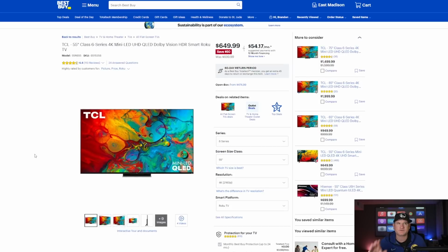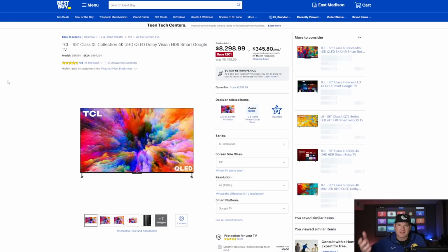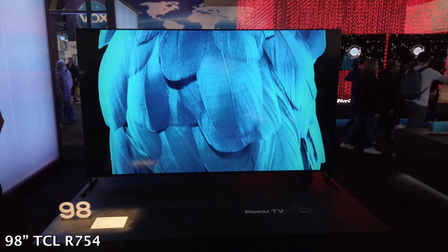I think the only difference between this 6 series TCL and the Q6 and 7 for next year is that they will have the Google OS where this has Roku TV. So depending on if you like that or not, it might be a deal breaker for you. But if you have a third-party device, then I don't think it really matters. Or if you just use your gaming console for the OS, you're good to go. This is a great price. And if you want to go back to the massive 98 inch, we did see this at CES.